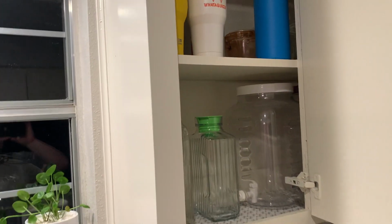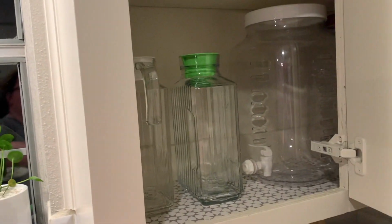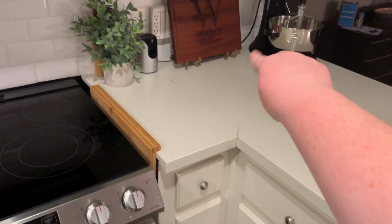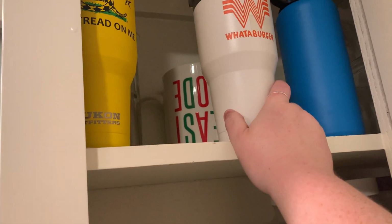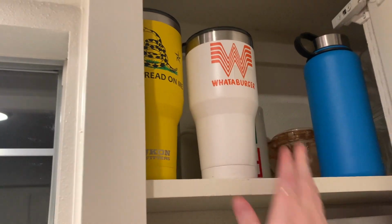Okay, so over here we have more of the things that we don't necessarily use all the time. We have a lot of parties, so these big things, it's awesome that we finally have these out. They used to be tucked way in the back over here, in that corner, so it was a pain in the butt to get them out. But now they are out and easy to access. I have our vases back here, and then our water bottles that we use daily, and then these are just giant containers that Chris likes to use sometimes, so we still have that.